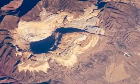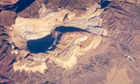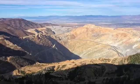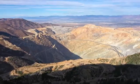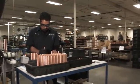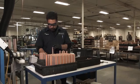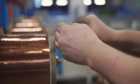It's produced more than 19 million tons of copper since operations began, making it one of the most productive mines in history. The mine has also been a significant source of employment and economic activity in the region, providing jobs for thousands of workers and generating substantial revenue. The copper produced here has been critical for the development of modern infrastructure, particularly in the U.S., and without it, the country would have struggled to develop as fast as it has done.